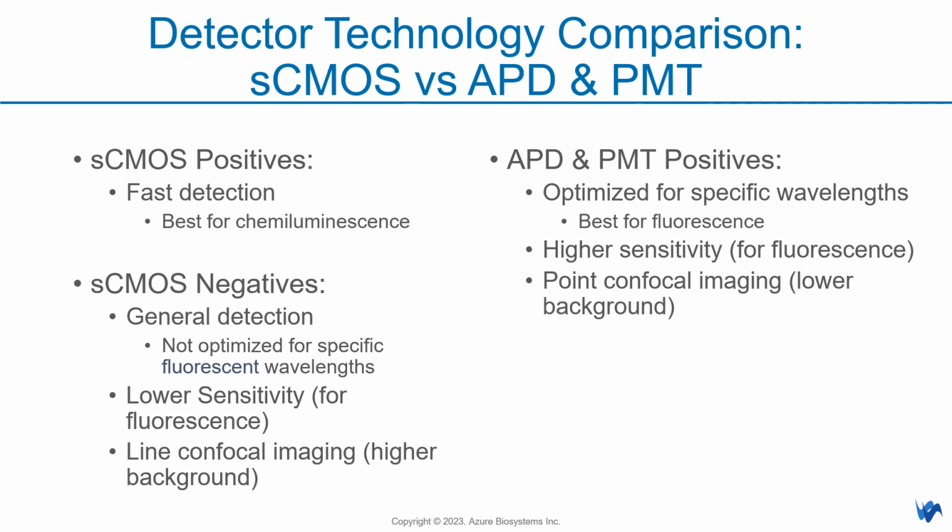APD and PMT detectors, on the other hand, are optimized for specific fluorescent wavelengths, resulting in higher sensitivity and making them the best detectors for fluorescence. APDs and PMTs allow point confocal imaging, which gives lower background signal than SCMOS line confocal imaging. We will come back to confocal imaging towards the end of the presentation to show you how this feature applies to real-world data.